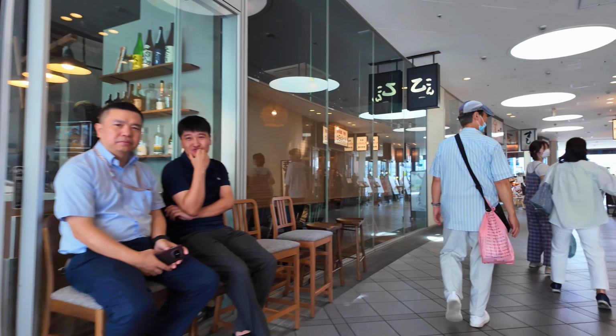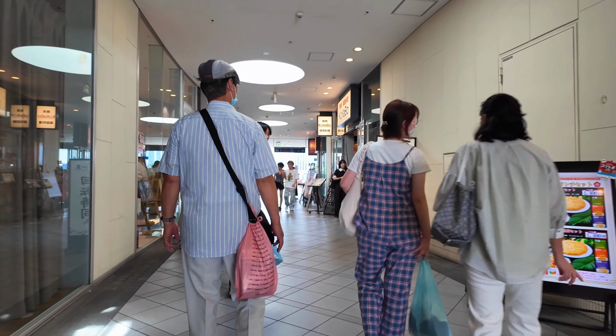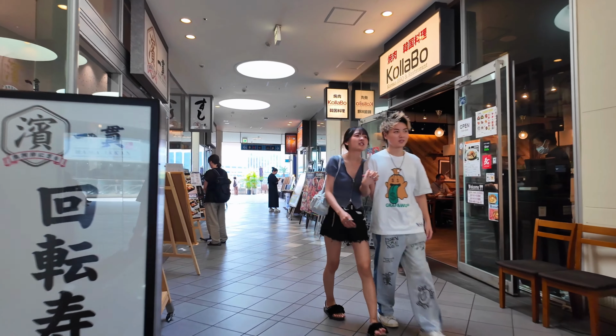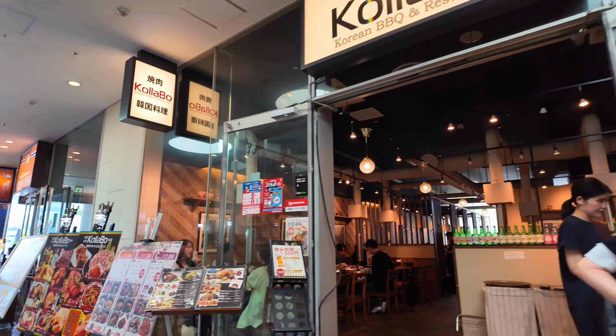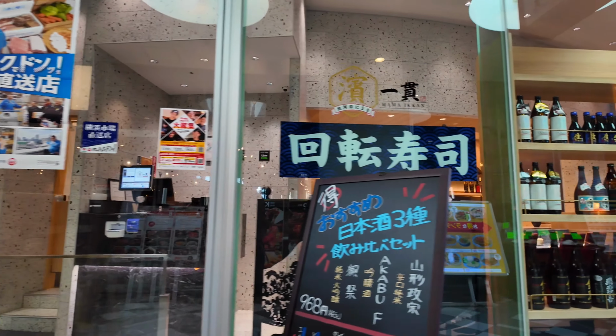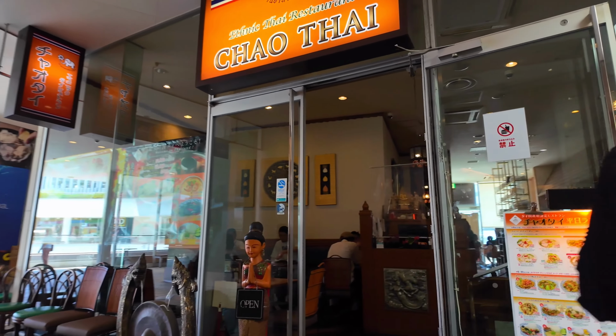Yeah, so this is kind of like the restaurant floor, and there are a lot of different food options. There was Japanese, Chinese. This one's like a Korean barbecue, some sushi. There's also a Thai restaurant here. You know what, guys? I think we're just gonna go and see if we can try that oyster bar and eat some oysters today.